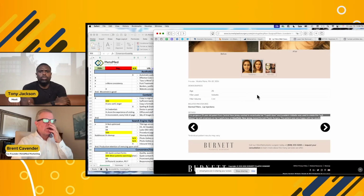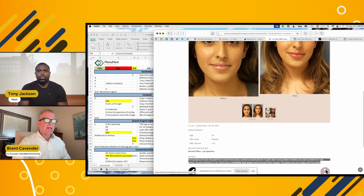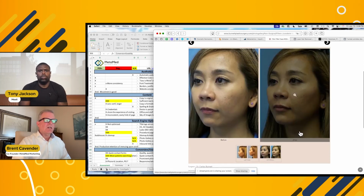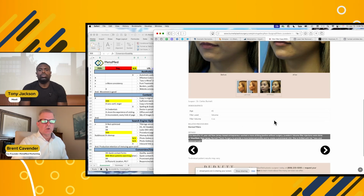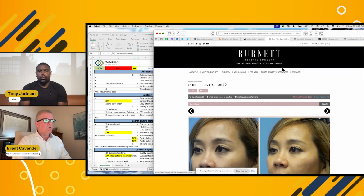So, what we've done for Dr. Burnett, and he's really done his part of this, we've provided him a platform with a back end where he can go in and load up as many patients as he wants. He can use different perspectives for each patient. He's done his part: same background, same lighting, same expression on their face, same orientation from the camera, same distance. But he's also done his part by writing these unique stories that happen to contain keywords relevant to that one procedure. And in this case, he's even created a link that goes back to the procedure page. So remember I said earlier, we want your photo gallery to be in your top menu level of your website.